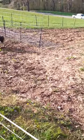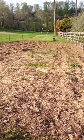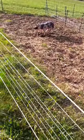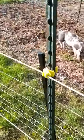My tiller broke, as you can see down there, and so we just left it and decided to bring in nature's tillers to get the garden ready. Wish I would have done this a month ago, but we didn't have them until last week.